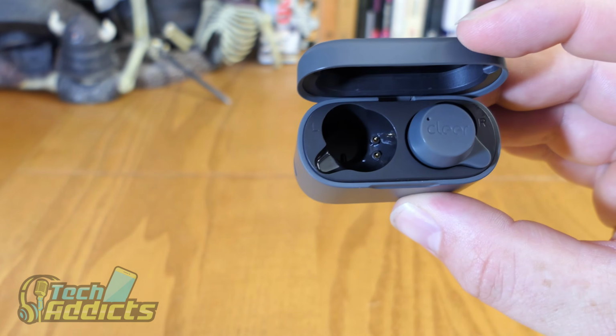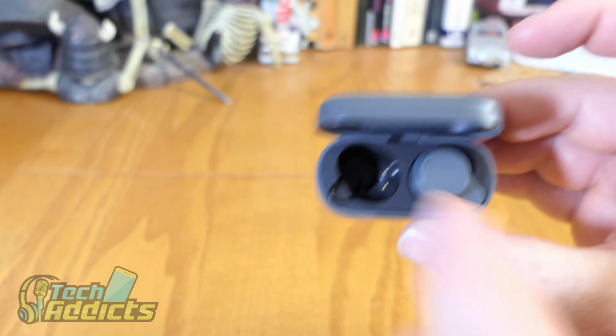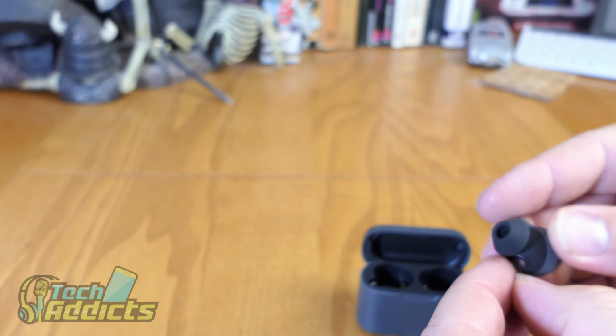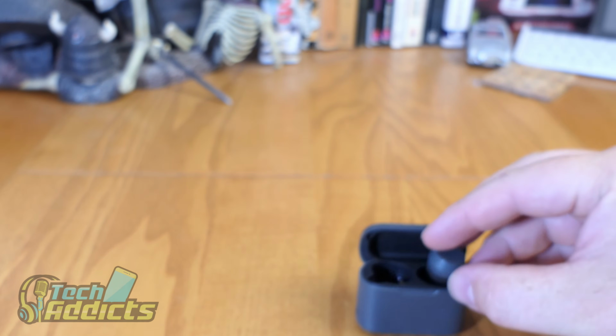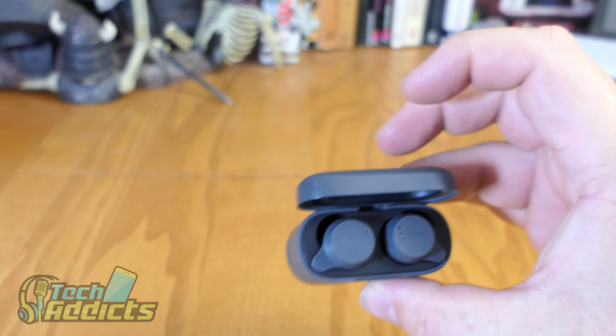Then having a look at the case itself, you can see there's an easy cutout with those two pins available there. I'm guessing that this one has a similar bit of plastic, so I'll take that off. I'll pop them back in. I can hear them talking to me.